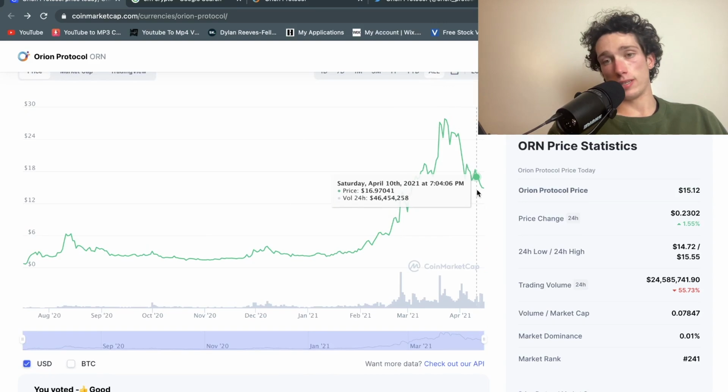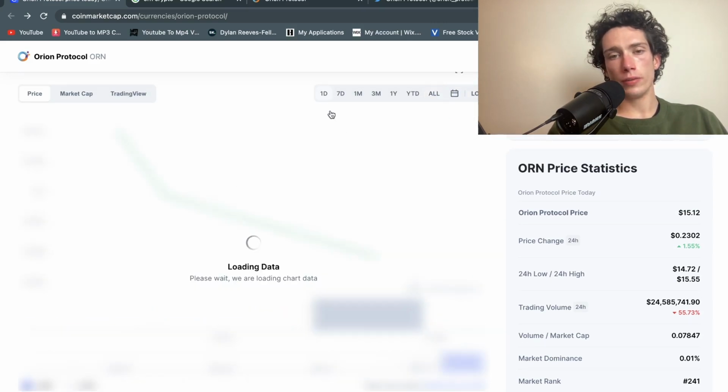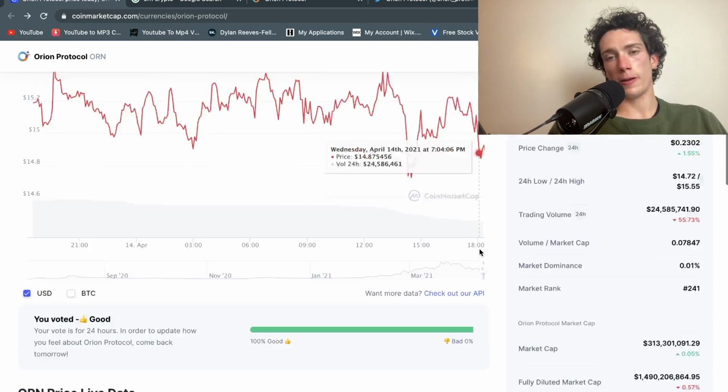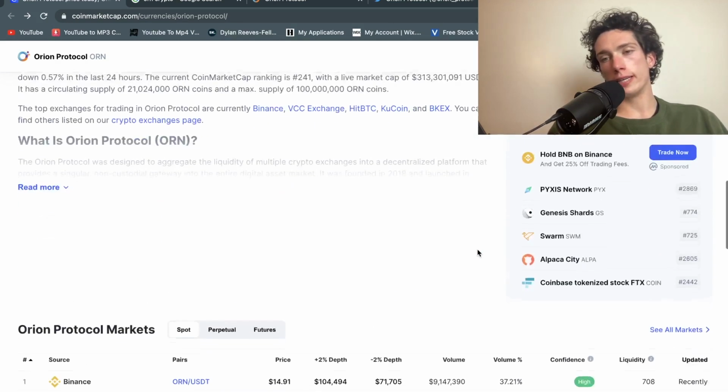So let's take a look at their recent moves. We can see, as we said, the occasional spike, but a steep downtrend there. It's really not ideal. Taking a look at their 1-day chart, we can see they had a bounce and then a fall and then a bounce and then a fall. It's a struggling day for all coins recently.